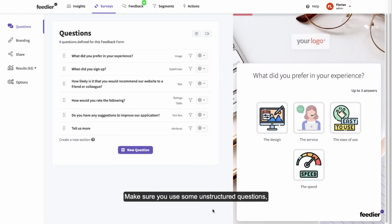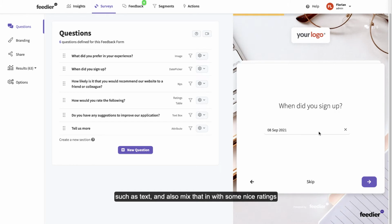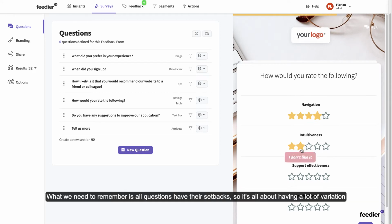Make sure you use some unstructured questions such as text, and also mix that in with some nice ratings, and dab that off with a bit of NPS and CSAT. What we need to remember is all questions have their setbacks. It's all about having a nice variation.